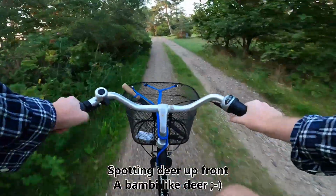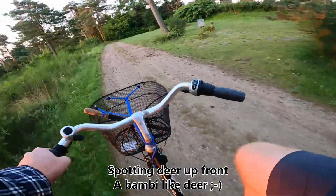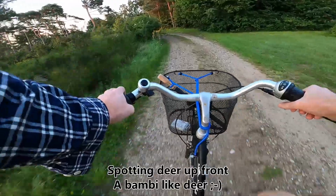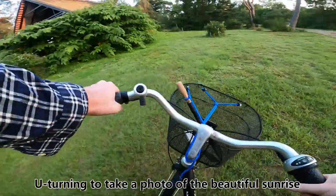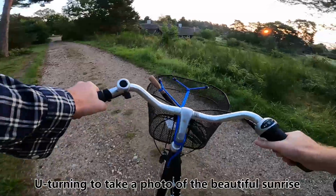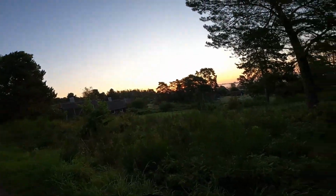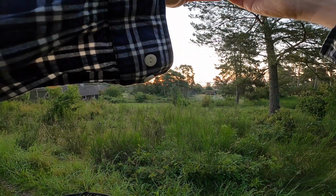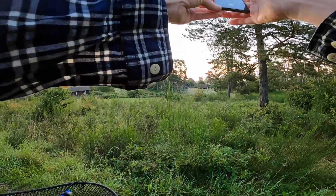Deer up straight ahead, running away. I can see that. There's a deer. Wow, it's a beautiful view here. I'm just gonna take a photo. I don't know if you can see it in the video, but I'm just gonna shoot with my camera. But here you can see definitely the sun is rising. And there was a deer that just ran off.